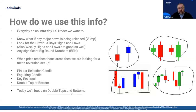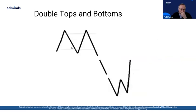We'll focus a little bit on double tops and bottoms today because we have done sessions on all of those. You can find individual sessions on the Admirals YouTube channel about pin bars, engulfing candles, key reversals, star formations. So today we'll just talk a little bit about double tops and bottoms. As the name implies, you've got a double top that looks like an M or a double bottom that generally looks like a W. Nice and simple. Let's not try and overcomplicate things.